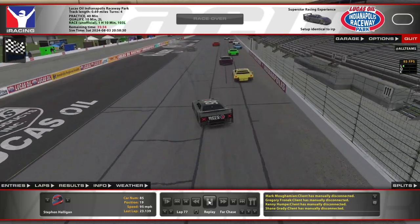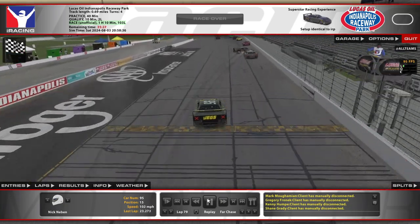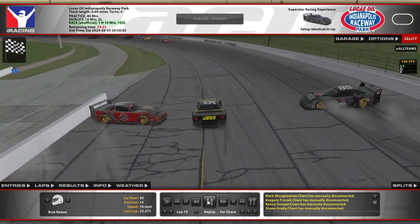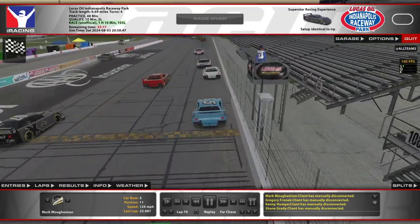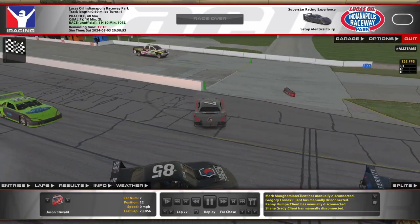Oh, that wasn't even related. That was just the 85 losing it, it looks like. Unrelated to the accident. Then a big hit for the 7. Is Nick able to get through it? Yes, just barely. So he survived that one for now, but it sounds like he did find some bad luck later.